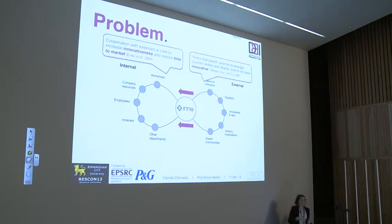So why do firms want to look externally for ideas? These two quotes illustrate the point quite well. It's about increasing the level of innovation, reducing time to market, and accessing that external knowledge. It also helps internal employees break their cognitive mindsets, because they can get stuck in a certain way of thinking, and bringing in external ideas from people with different backgrounds really helps spur on innovation.